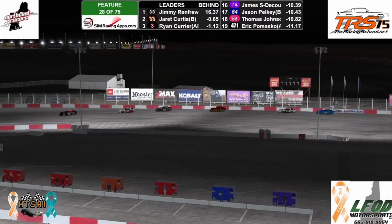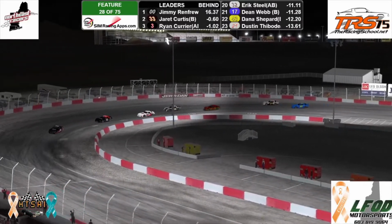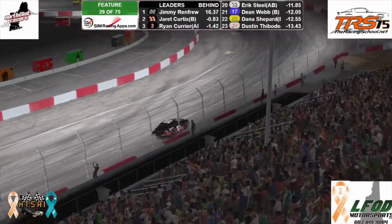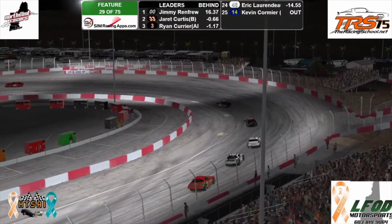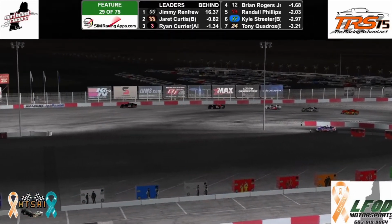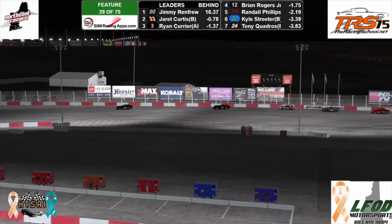The double aught of Jimmy Renfro still up in the lead. He is bearing down on the lap cars. It looks like he's going to catch up to Eric Laurendeau, Dustin Thibodeau, and Dana Shepard here in the next few laps.